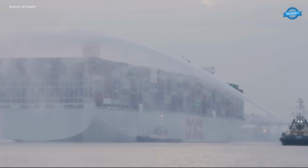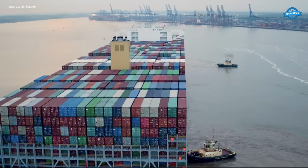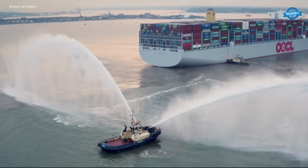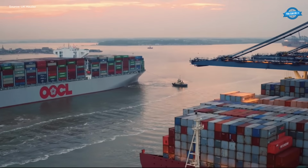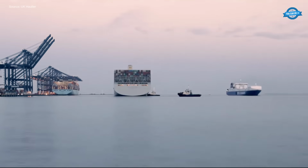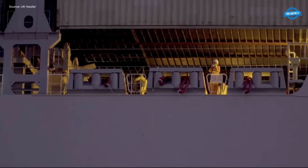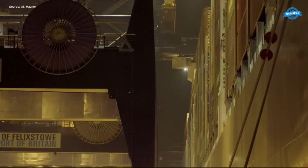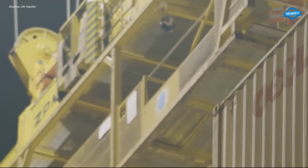The OOCL Hong Kong, the world's largest container ship, has a carrying capacity of 21,413 TEU and measures 399.87 meters in length. At the port of Felixstowe, the ship uses advanced cranes and automated systems to efficiently load and unload containers. These machines handle cargo, including vehicles, with precision, utilizing specialized lifting techniques to ensure safe and fast operations. The entire process maximizes efficiency and minimizes downtime.